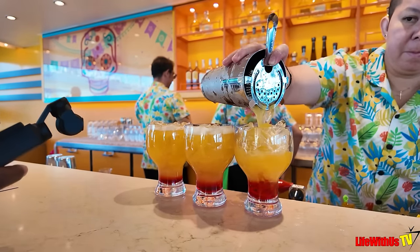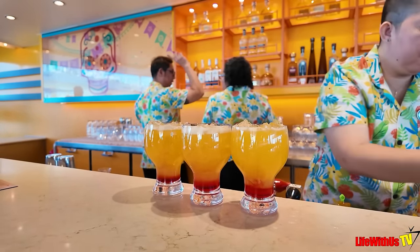Because at first we started off with the Cozumel Sunrise, and that was a really, really good drink too. But it's too sweet. After we got that Fuego Fiesta, boom, it was over.